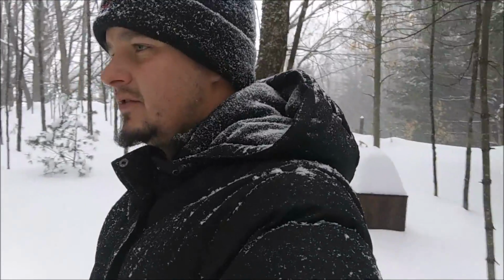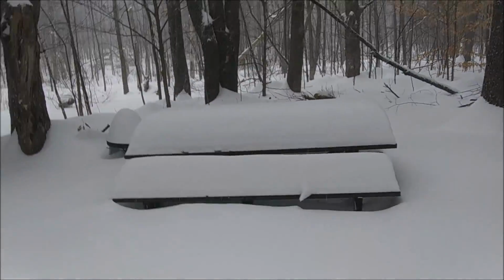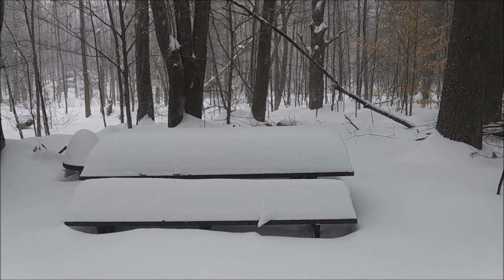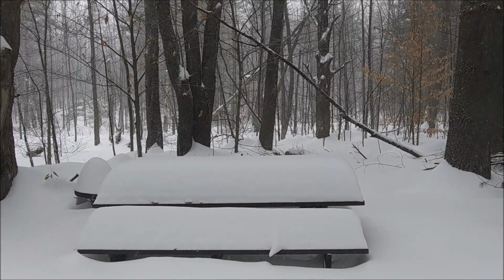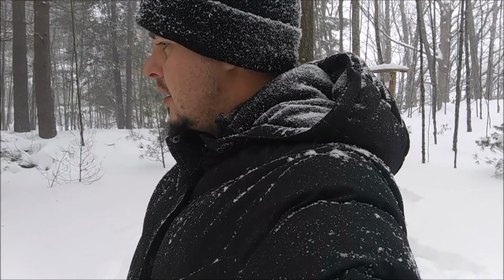Right now we have about, I would say, 15, 16 inches. I'll show you my picnic table, which I just cleared off before the snowstorm. So yeah, we're at 15, 16 inches at the moment. We still got another 6, 7 hours or so of heavy snowfall and a little bit of snow throughout the night. So we're definitely going to be over that 2-foot mark for sure. But yeah, it's a doozy.